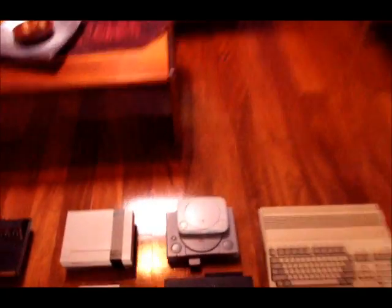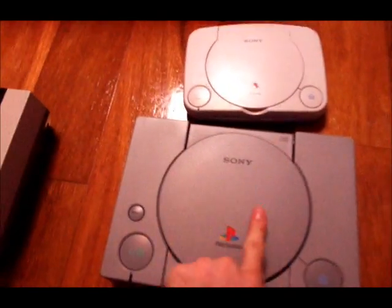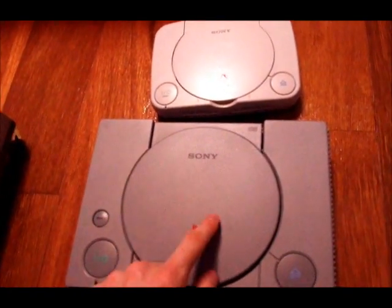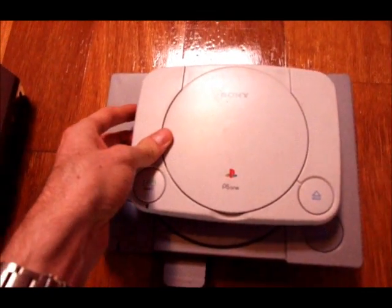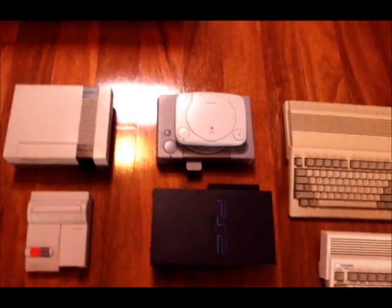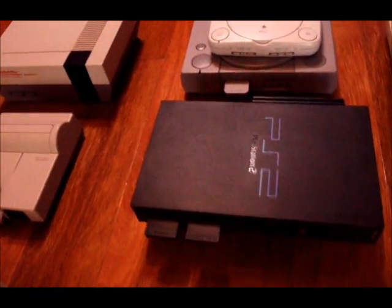If we go up here to PlayStation, we've got two. We've got just the regular one. I think it's got a mod chip in it. And we also have the PS1, which is the smaller version, which is very cool. People get LCD screens for them, which I think is pretty rad. I'd probably do that, but I can't be bothered.